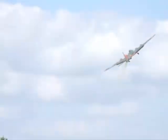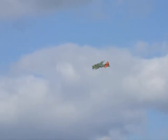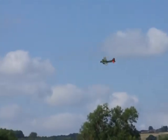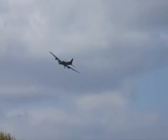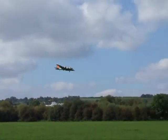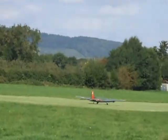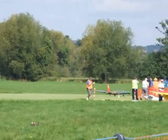Andy just checking wheels functioning. Showing the movie effects of the smoke system on the inner engine. And just about ready, flaps down, reefing in for that final curving approach. Imagine the strains of Danny Boy playing, watch the movie, and again. Fantastic. Well done, guys. Phenomenal show.